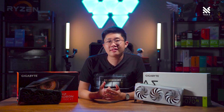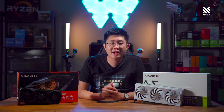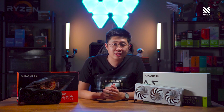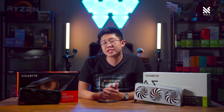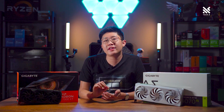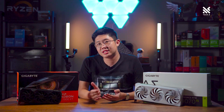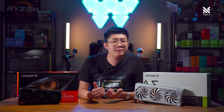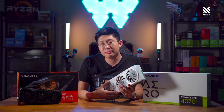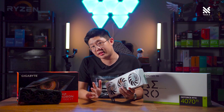From the benchmarks, we can see that the 7900 XT and the 4070 Ti are quite evenly matched, with the 7900 XT coming out ahead by a few percentage points, but overall quite similar. However, we can see that at higher resolutions such as 2K and 4K, the 7900 XT has a slight benefit over the 4070 Ti, specifically in Cyberpunk, Red Dead Redemption 2, and Resident Evil 8. Could this be a limitation of the 12GB VRAM of the 4070 Ti? Certainly something to keep in mind if you're planning to play more future titles at 4K resolution.